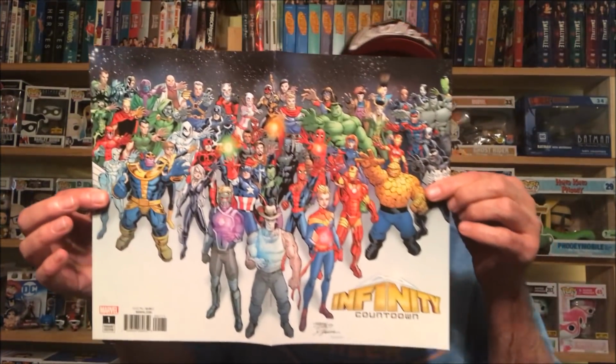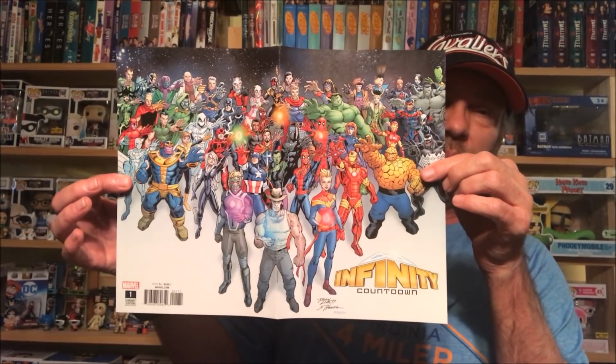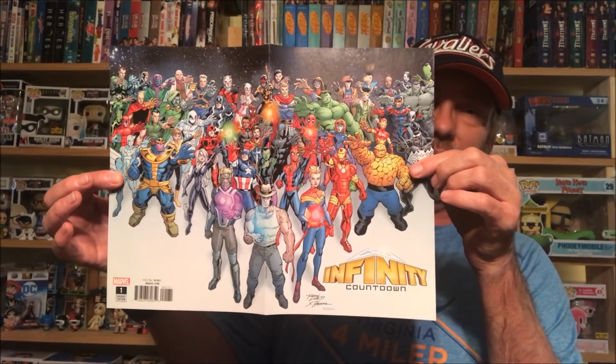From Infinity Countdown. Let's go and open this up if I can. This is the wraparound cover. It is the 7th variant, but I thought that wraparound cover was really, really cool. So yeah, I went ahead and picked that up. I like those wraparound covers like that.